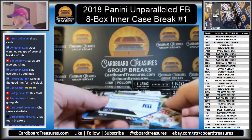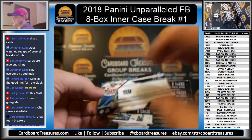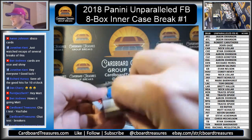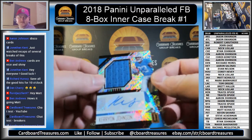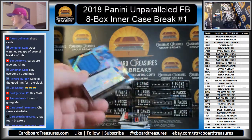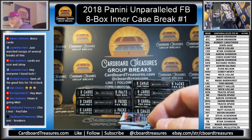This is Impact, 55 of 75. That's going to the New York Giants. And Kerryon Johnson, rookie, Jersey Auto, going to the Detroit Lions. That is Aaron S. All right, got our two autos and relic already.